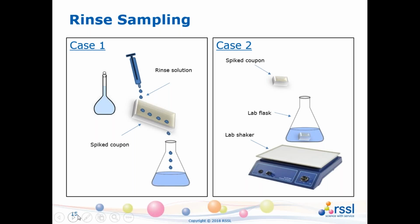In other cases, whereby you are rinsing, for example, a vessel, you would need to adapt the approach you take in the method development work to replicate that. So in this case, we would take a suitable sample of the surface of interest, and we'd immerse that completely into a flask with an appropriate volume of solvent, and agitate that, for example, using a lab shaker. And that would give you a very good match for the actual situation in the plant.